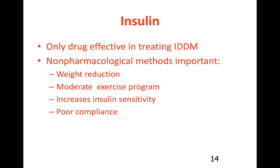We still see individuals. I'm just curious, any of you that have patients right now that are diabetics, how do you find that they're compliant? Do you find that they are non-compliant? I don't know if any of y'all find that out too much about the patients that you're dealing with.